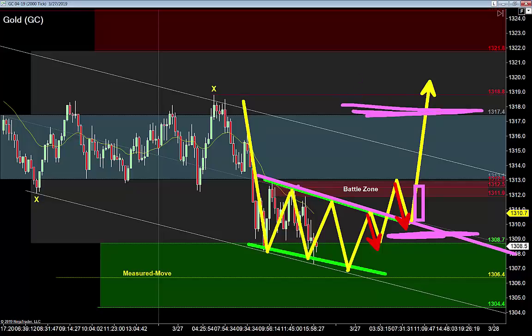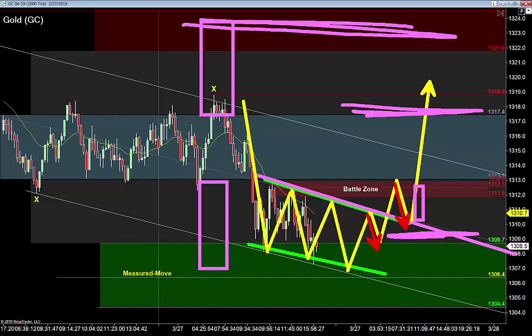Runner target is that big pendulum swing, right? The amount of the move down is the amount of the move up. We'll know more about that once we get there. All right, guys? So that's the idea here, to be a buyer right now on gold.